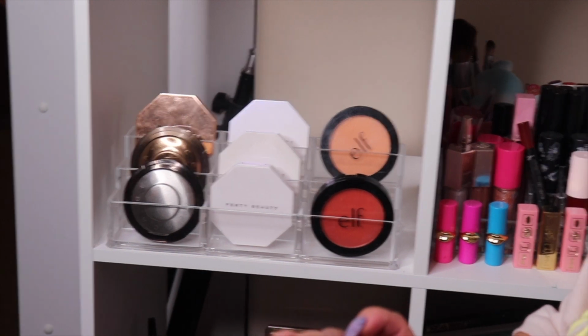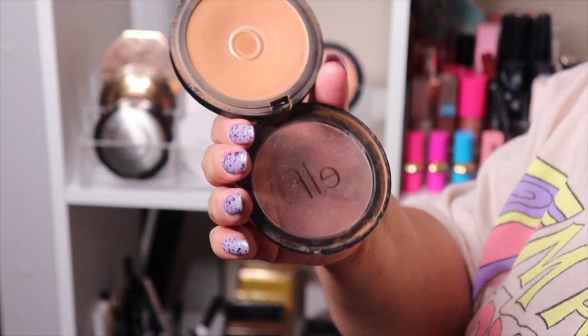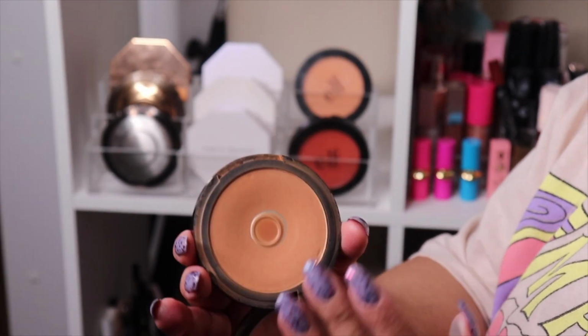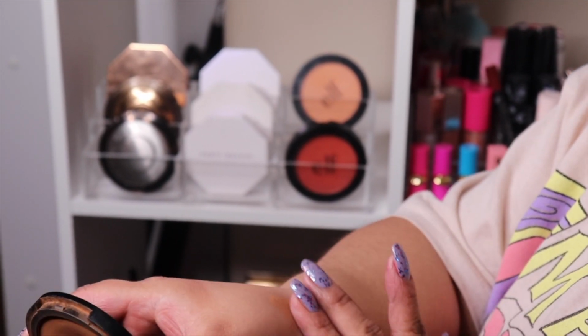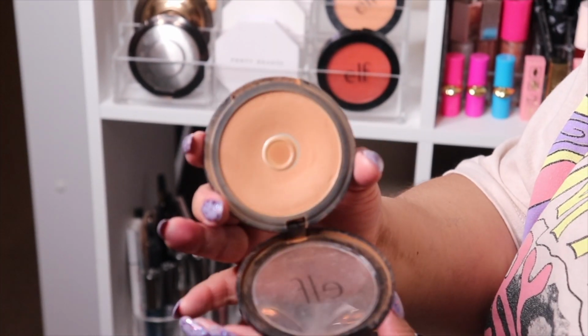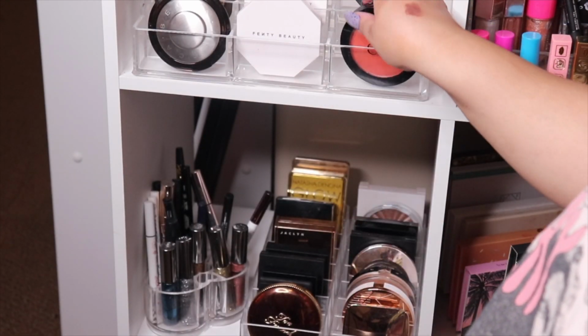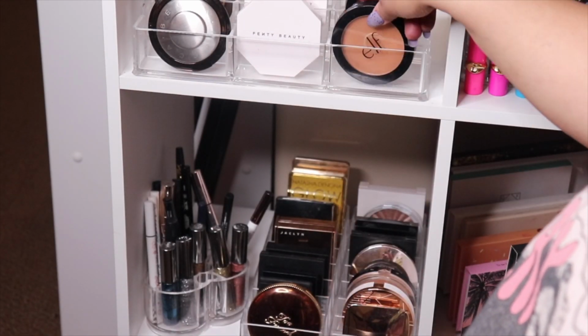As you guys can tell, I do use this one a lot. This is in the shade Perpetually Tan. I like this one a lot. It's really pretty. And like I said, they are primer infused, so they're so much smoother and they're not so powdery. They feel really nice. Almost like a cream, but not quite. You guys know e.l.f. packaging is really simple, but I like it.